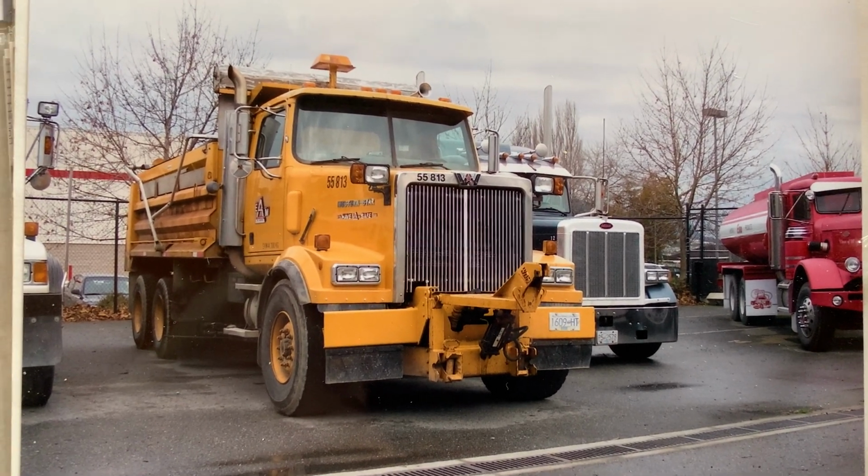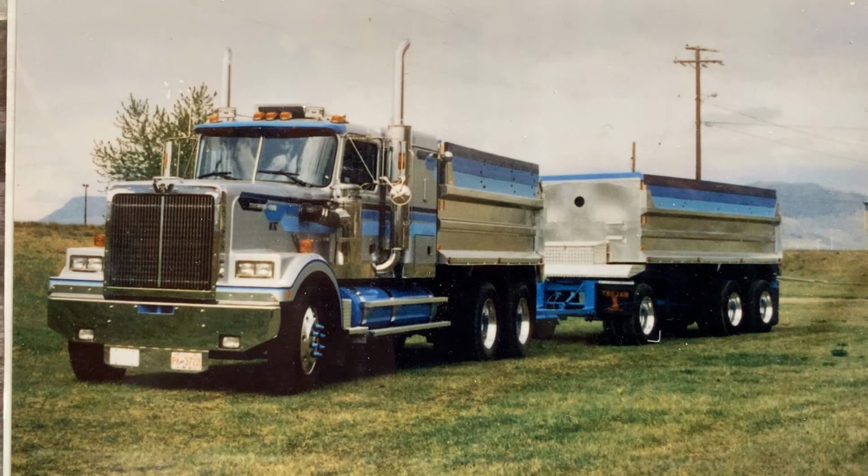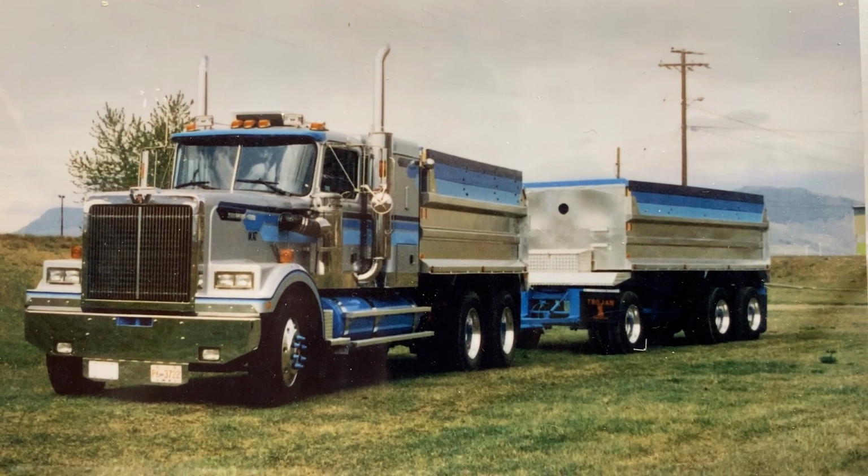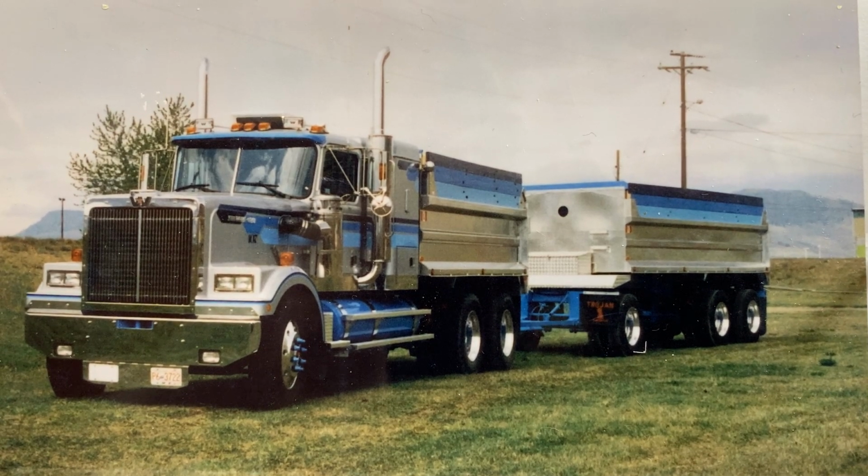EAM, that's Emil Anderson Maintenance. Probably a division of EAC, Emil Anderson Construction. That's not a BC setup, that one.